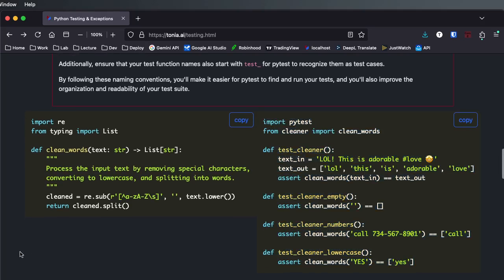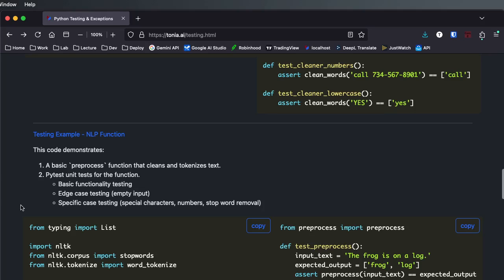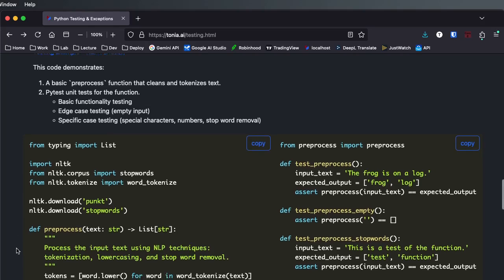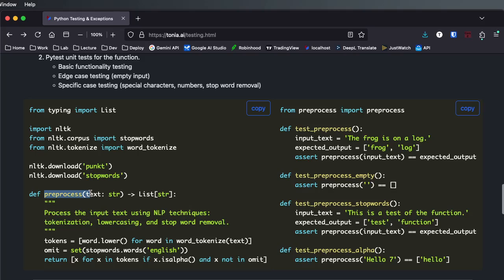So the next example I've provided here is demonstrating using PyTest again, and here we're using a pre-process function that goes a step further. This function is going to use some actual natural language processing toolkit methods to go a little bit further into the text processing. In addition to doing some of the same text processing we did before, our pre-process function is going to use the word tokenize function in Natural Language Toolkit to tokenize the words, and again convert them to lowercase like we did before. So we have a string of lowercase words, which we'll call tokens.